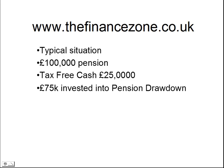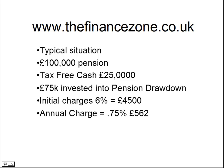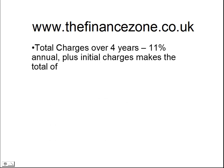Initial charges on that are going to be £4,500 at 6%. Annual charges are going to be in the region of £562. There's also the annual management charge, which is normally a fixed amount, ballpark 2%, which is going to be £1,500 per annum. So we're left with total charges over a 4-year period of 11% from the annual charges, which plus the initial charge brings it up to a shocking 17%, or 4.25% per annum, which is why it's vitally important you get a grip on the way these charges are put together.